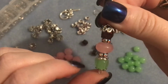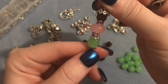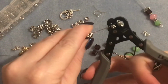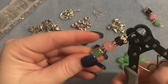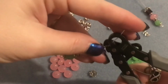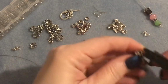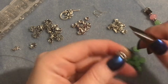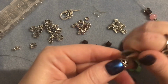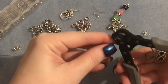The only place I didn't put the bead cap was right here, and that's because I want the brown to be seen a little bit more in the earring. I have to play with the design with the bracelet a little bit. Alright, so I'm going to make my loop. Going to make sure that is closed. Alright, so there's one earring. I'm going to go ahead and do the other one.